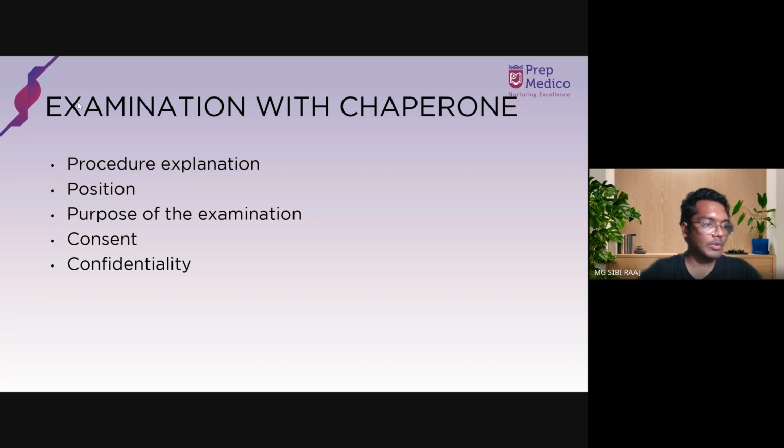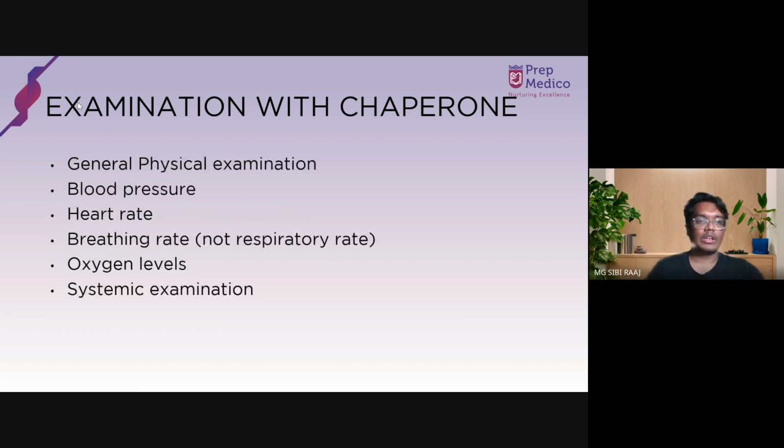Confidentiality is very important, again, in psychiatric cases and cases with very confidential information. Make sure the patient feels confident that you are not going to tell that to anyone, including the family or the police. So these are all very vital parts of examination, and that's why I wrote examination with chaperone. This word needs to be ingrained in your mind whenever you talk about chaperone. Again, consent and confidentiality, these 3 C's are a very important part of examination in history taking stations.